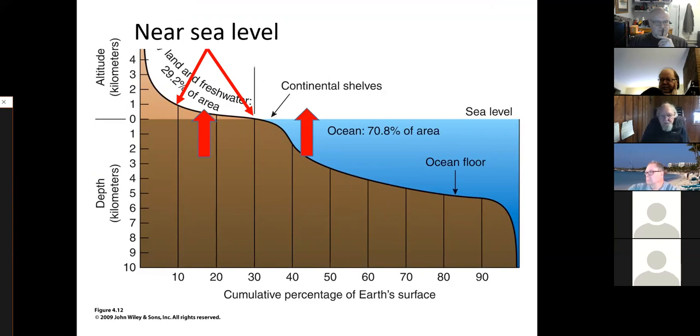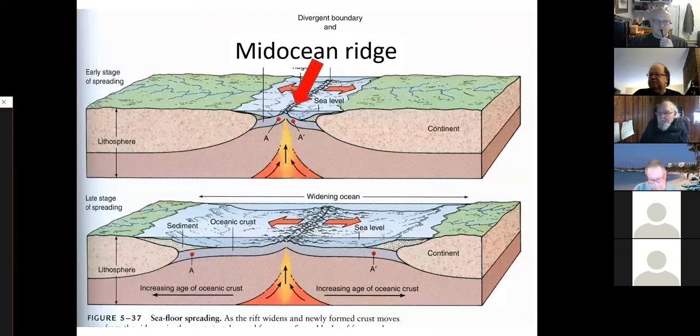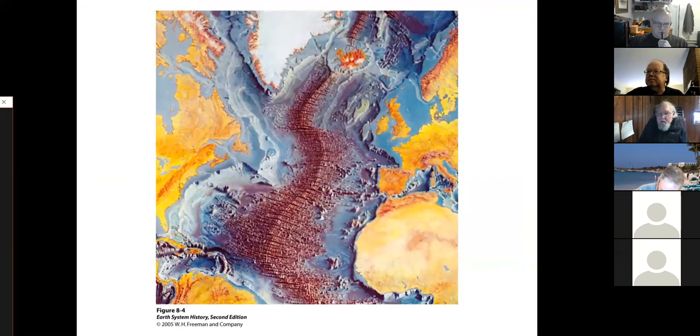Now, what causes those major changes in sea level? There's two things. One we'll talk about later. What caused this was plate tectonics. When the plates are separating apart, between the two plates, a huge ridge occurs called the mid-ocean ridge. And these are major features on our planet's surface. They're huge. They're thousands of miles long, 400 miles wide.